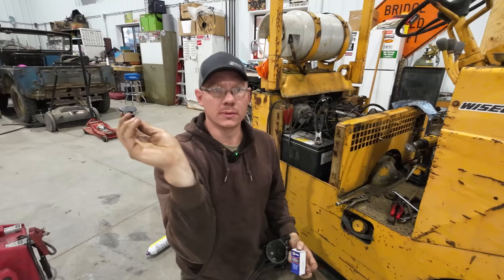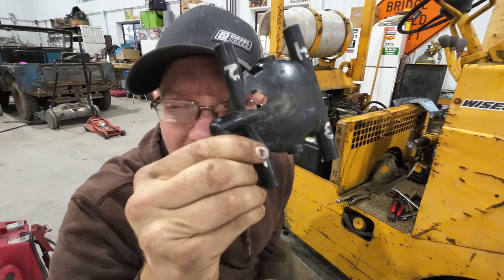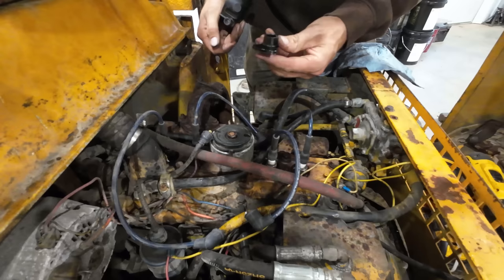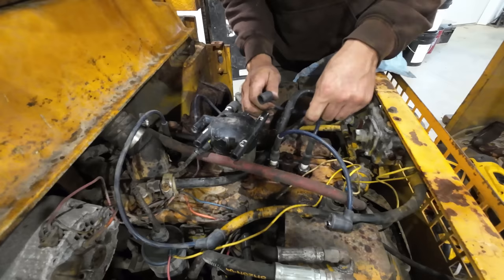All right, well, we got back from our parts run at Napa. They did have a new rotor to replace our busted one, so we don't need that one anymore. Now, our cap, they didn't have a replacement for that in stock, but it will be here tomorrow morning. I'm impatient, so we're gonna slap a new rotor on it, run with the old cap for right now and see if this thing will fire up. Fancy pants new rotor. Broke down piece of junk cap. Some plug wires going on here.